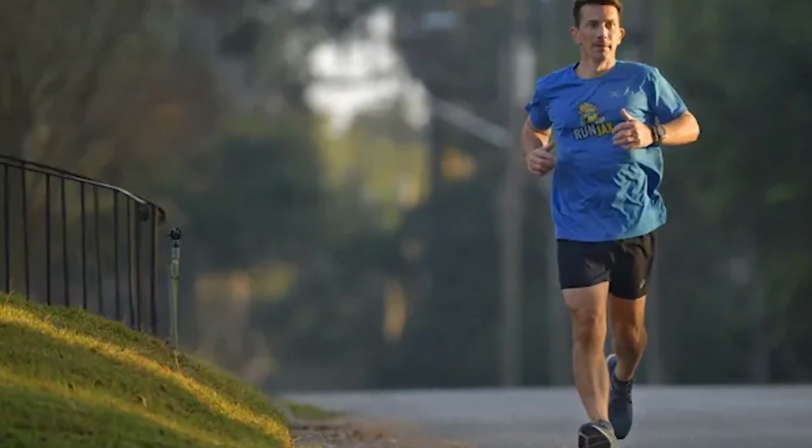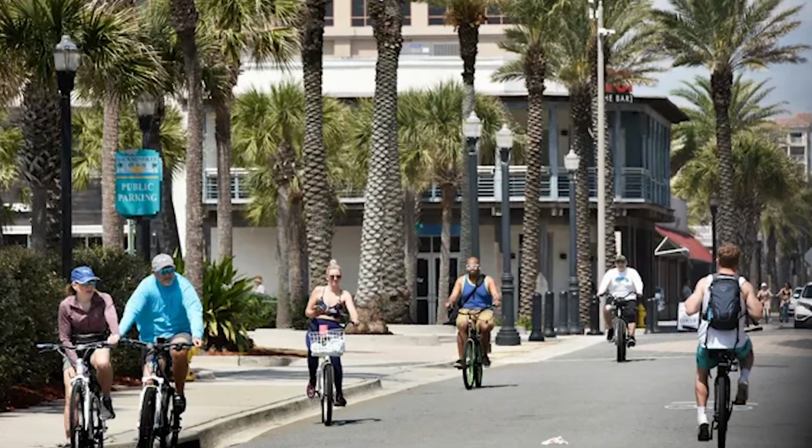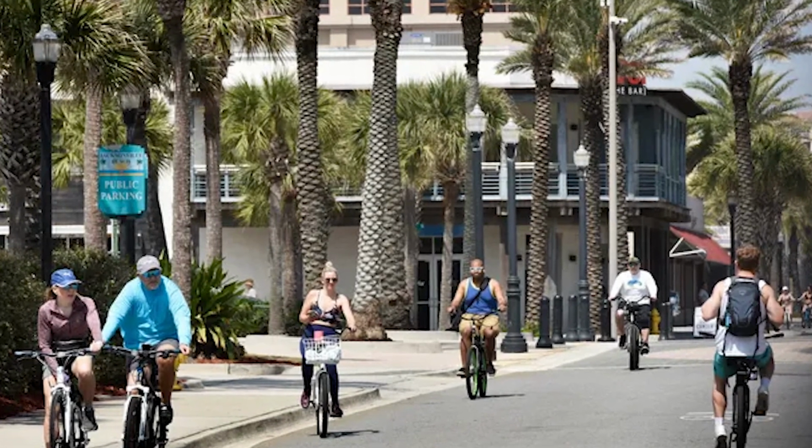You can also find people exercising up and down First Street, like I said. It is a runway for the fit and happy and joyful, and so many dogs. It is incredible people watching, honestly. It's something to really check out.